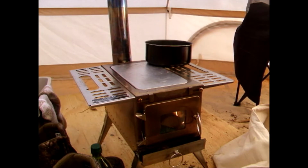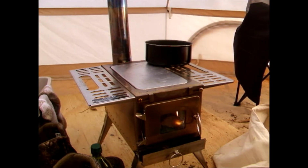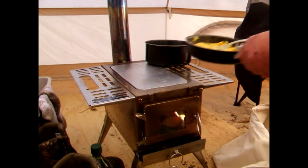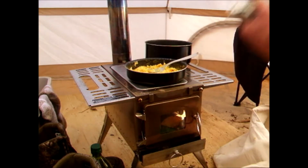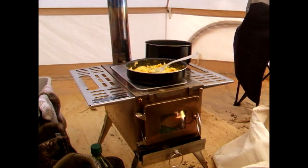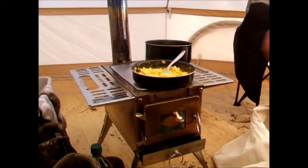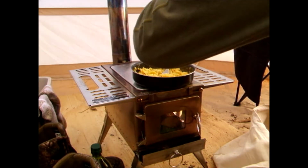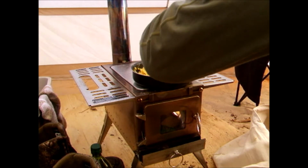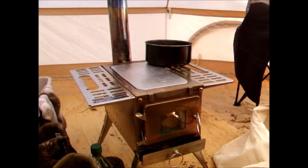Turned out pretty well. See? I can't remember how many eggs I put in here. It was a lot. It was like 6 or 8. Keep that warm. That's what I like to have with my breakfast. It'll do for the soul. Don't let this get too hot. A little bit of Himalayan pink salt. Tastes good.